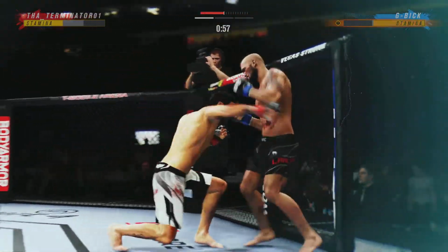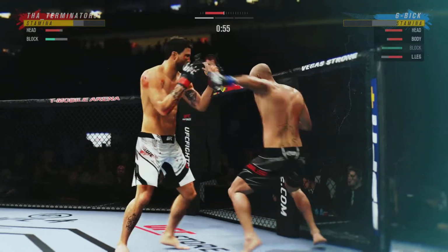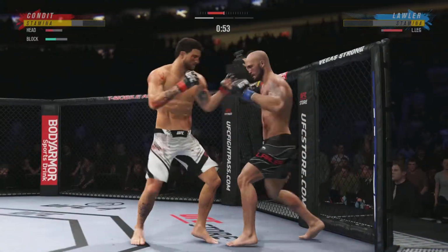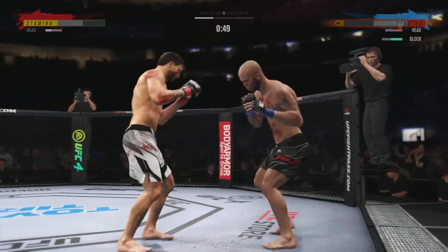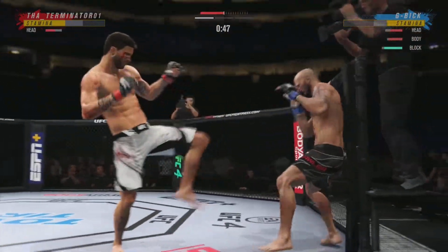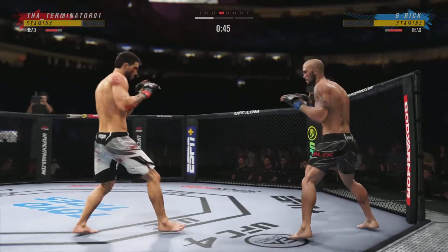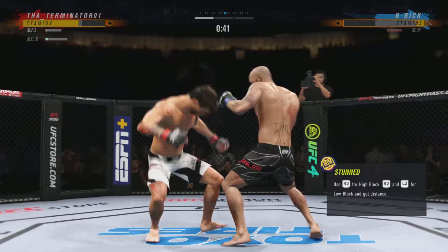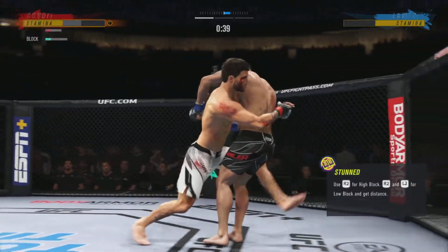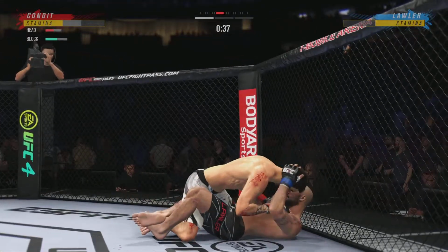Swing there. Nice kick. You guys are going at it. Another strike to the body. Not a lot of real estate there, but he found it. What a fantastic strike to throw at the exact right moment. He deserves this moment. Now goes in and secures the takedown.